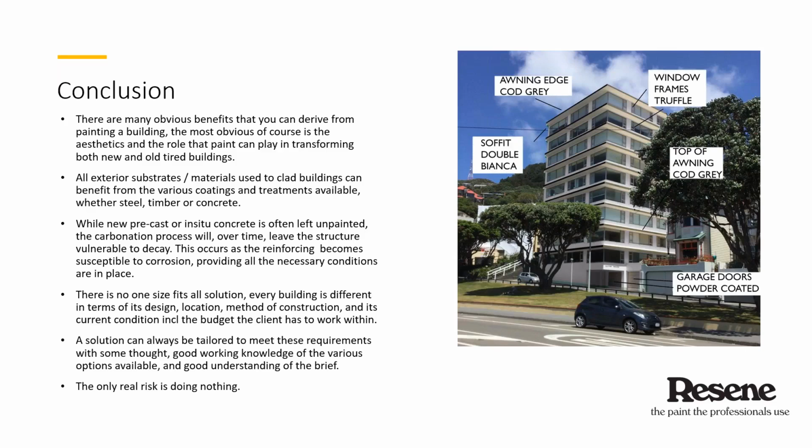Conclusion. There are obviously many benefits that can be derived from painting a building. The most obvious, of course, is the aesthetics and the role that paint can play in transforming both new and old tiled buildings alike. All exterior substrate materials used to clad buildings can benefit from the various coatings and treatments available, whether steel, timber, or concrete. While new precast or in situ concrete is often left unpainted, the carbonation process will still occur over time, leaving the structure vulnerable to decay.